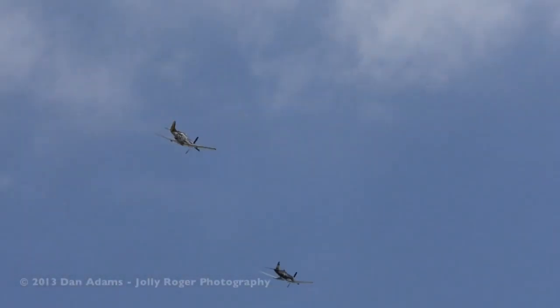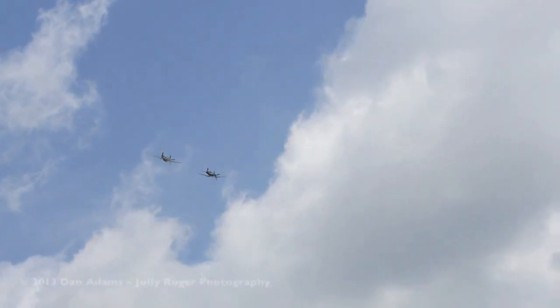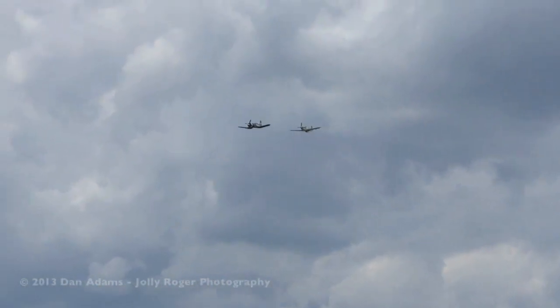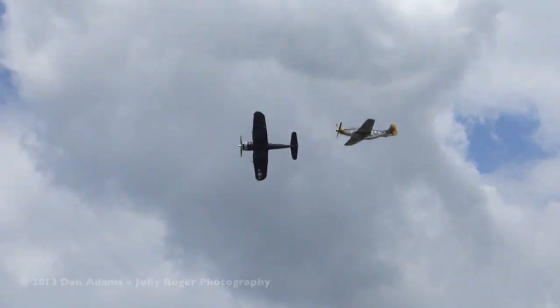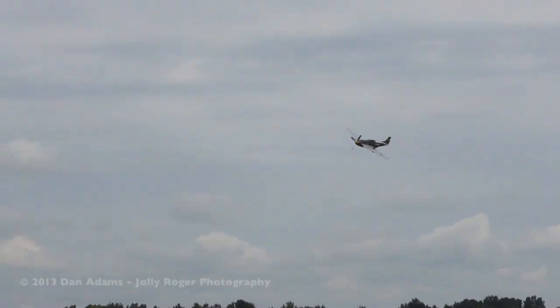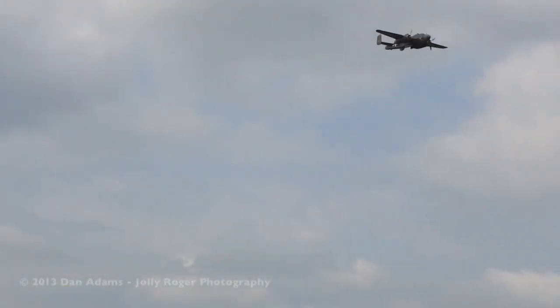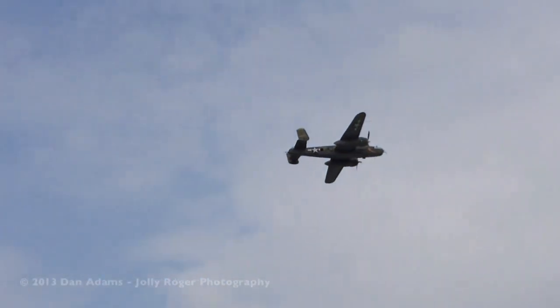Vlado Lenik in the North American P-51 Mustang. It was back in the bottom of the Mustang, and look at the radiator intake as it rolled. There's the brake to land. There are open bomb bay doors on the bomber there. He's got his bomb bay doors open as he goes by. That's the B-25 at the end here.